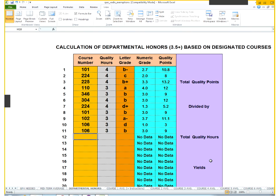All right. So any questions so far? GPA calculation, whether it's for an individual course or your cumulative GPA. Any questions? Don't be afraid to ask questions. Okay. Application, admissions requirements. Any questions about admissions requirements?